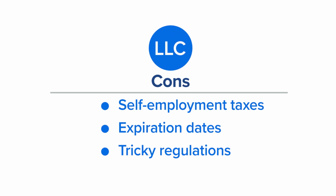LLCs are also considered tax hybrids, meaning if you meet certain IRS requirements, you can choose to be taxed differently, like as a corporation. But if you don't, you're defaulted to your original tax classification as a sole proprietorship or partnership, which requires you to pay self-employment taxes. Another thing to note is that LLCs usually have to be renewed after a certain period. And if a member of your LLC decides to leave the business, your state might require you to reform the LLC completely.